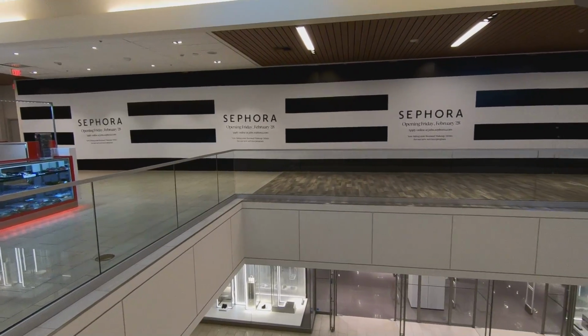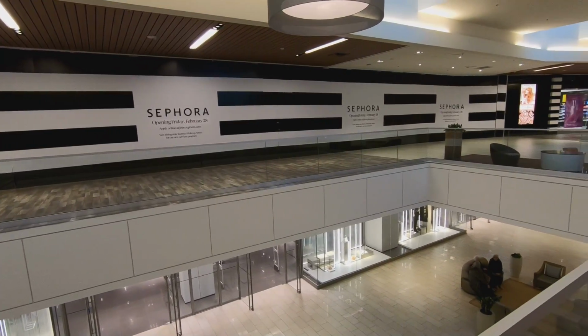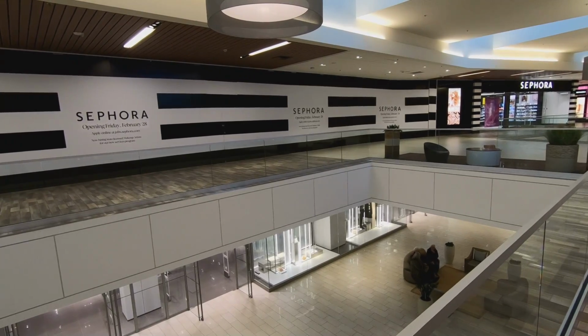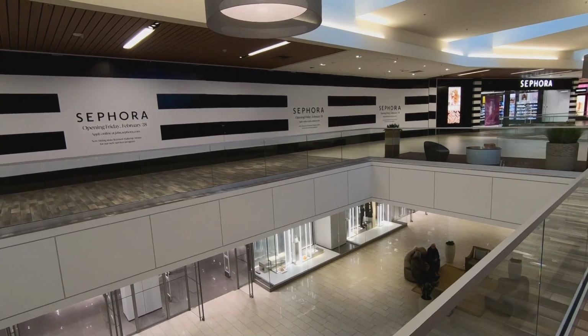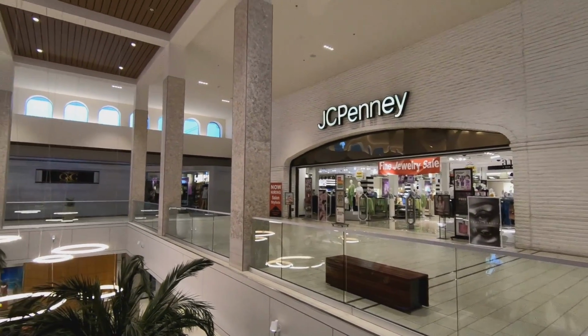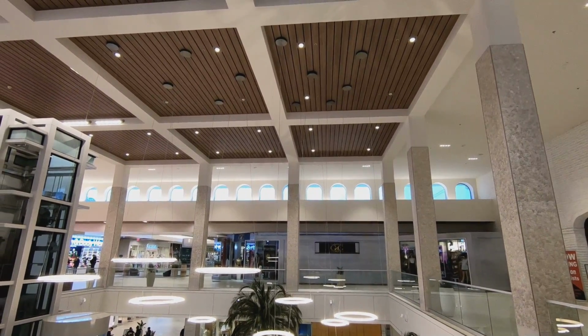Take a look at the size of this Sephora. They still have the coming soon stuff up, but it is actually open now. You can see the door all the way down there on the end, but that Sephora is taking up the space of 4 or 5 stores easily. And here's the JCPenney, and I love the brick on the entryway there. You can tell that that was an original anchor from 1969.